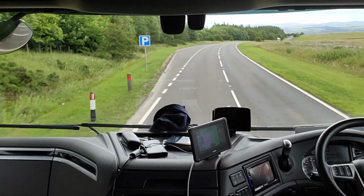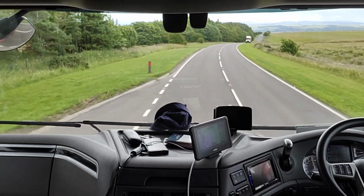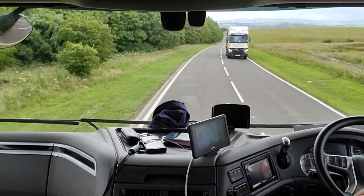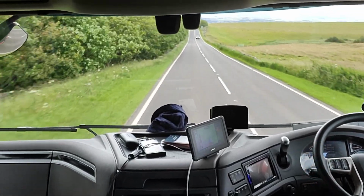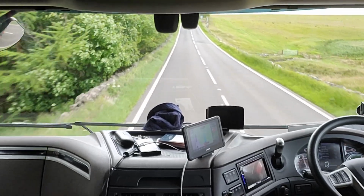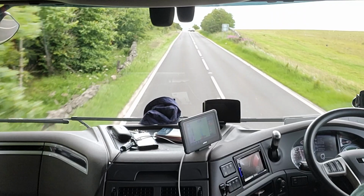Look at that beautiful view now, see. Can you see any of that? It's bloody stunning. Mirrors as the truck comes through. Just back him off a touch. Back on that exhaust brake. Beautiful up here.